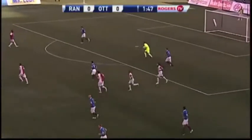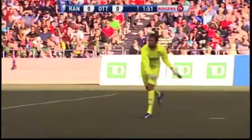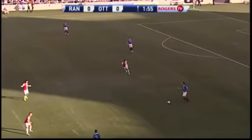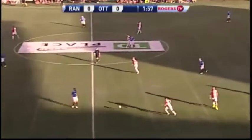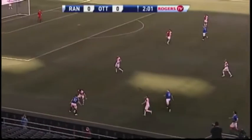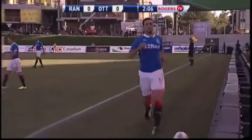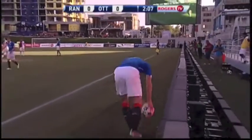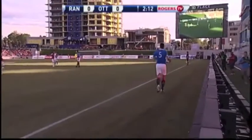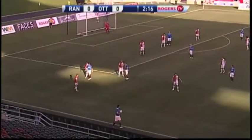Ball comes right to Cammy Bell. He'll scoop it up. And now the Rangers will go on the offensive. Bilal Mosney moves it up the left side. McLeod tried to feed that one through for Lee Wallace unsuccessfully. And those runs for Lee Wallace down the flank on this left-hand side are crucial for Rangers in any penetration they're going to get in the back four of the Ottawa Fury tonight.